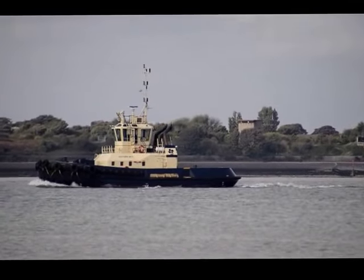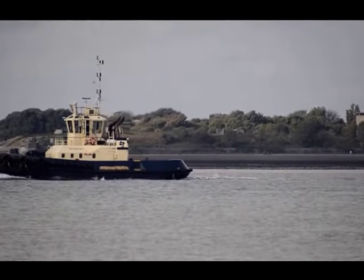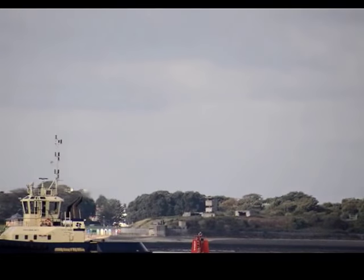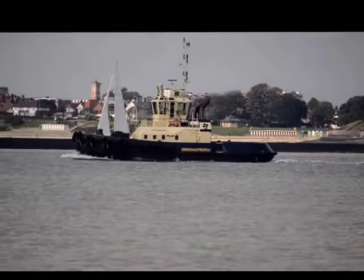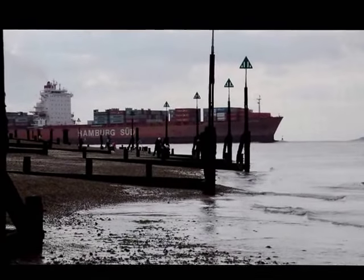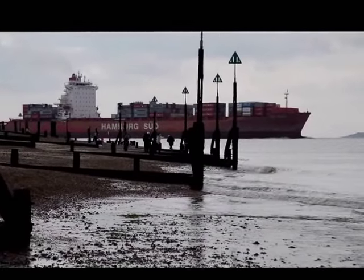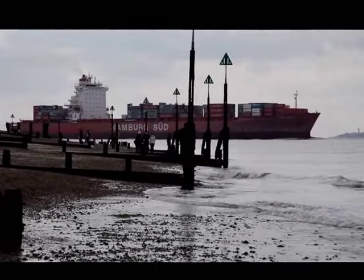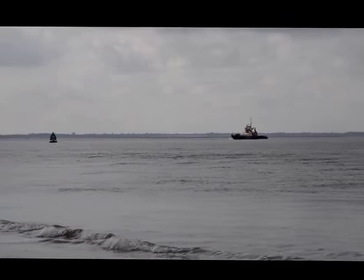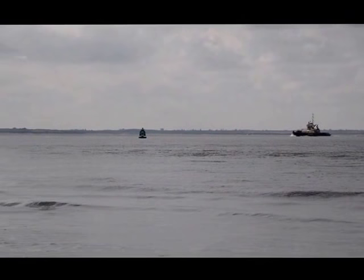Like the Spitzer Sky tug going out to meet a container vessel off the point. I think it's a Spitzer Sky if I can recognise it rightly. Container ship now coming around the point, entering the Stour estuary. It's the Hamburg Süd. Can't quite see the name from here. But the tug is going out to get a line off her and bring her into port.